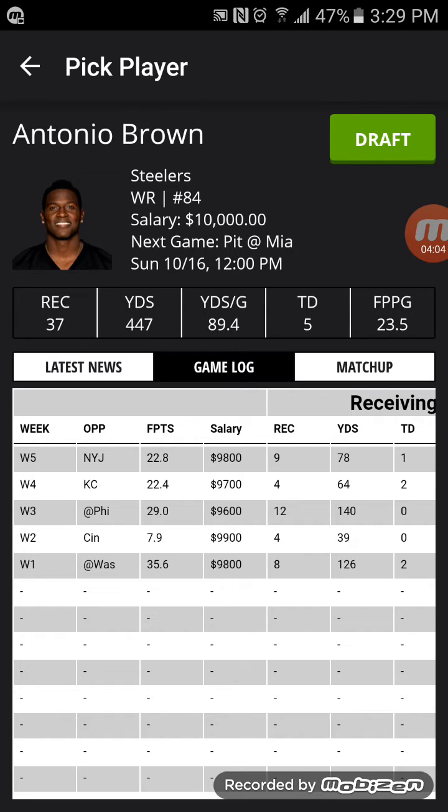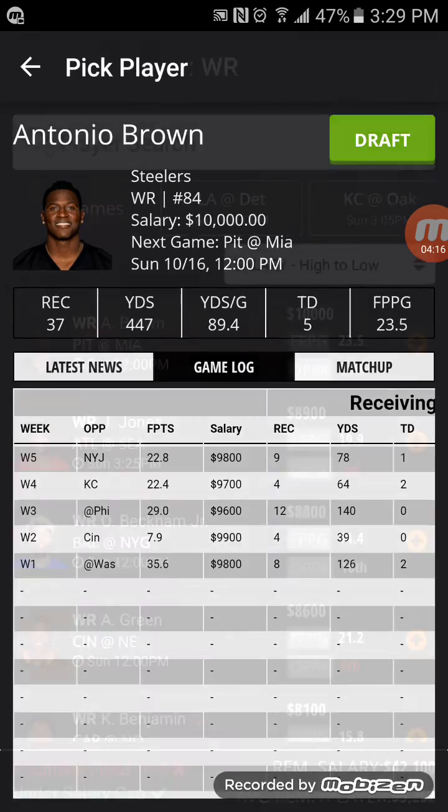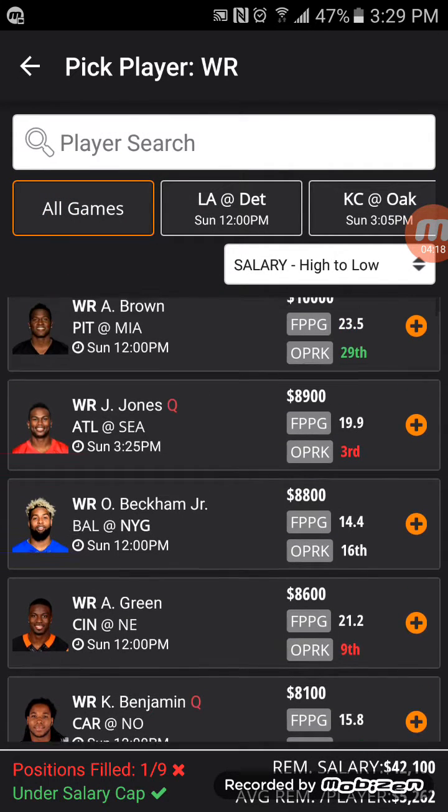And the way Pittsburgh spreads the ball out to James and Coates and Eli and Brown and Bell, there's too many guys to eat on this team. So I'm going to fade him this week strictly on the price tag. Instead, I'm going to drop down now.